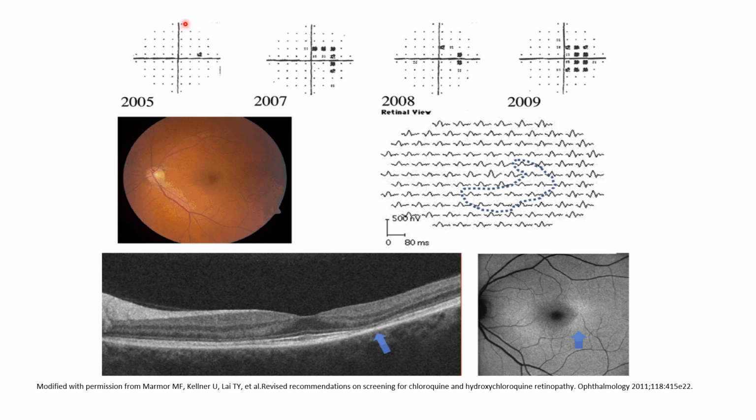And this patient is also of European descent, showing here initially one scotoma progressively increasing with time. The fundus is normal, however, multifocal ERG shows here reduced amplitude in the parafoveal region, and the OCT shows very early signs of decreased reflectivity of the ellipsoid zone and disruption of the interdigitation zones in the parafoveal area. In addition, fundus autofluorescence shows increased fluorescence parafoveally.